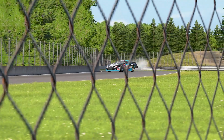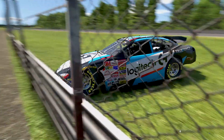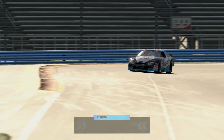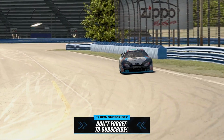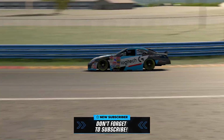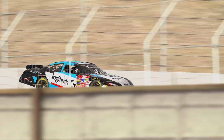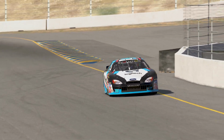Power-wise, this car is wild. With 900 horsepower roaring from that V8, getting out of slower corners is an exercise in extreme patience and precision. At a track like Watkins Glen where you can carry a decent amount of minimum corner speed, it's not too bad. You can let the car stretch its legs a little bit. But take it to a circuit like Sonoma and you're entering a whole new dimension of tricky.